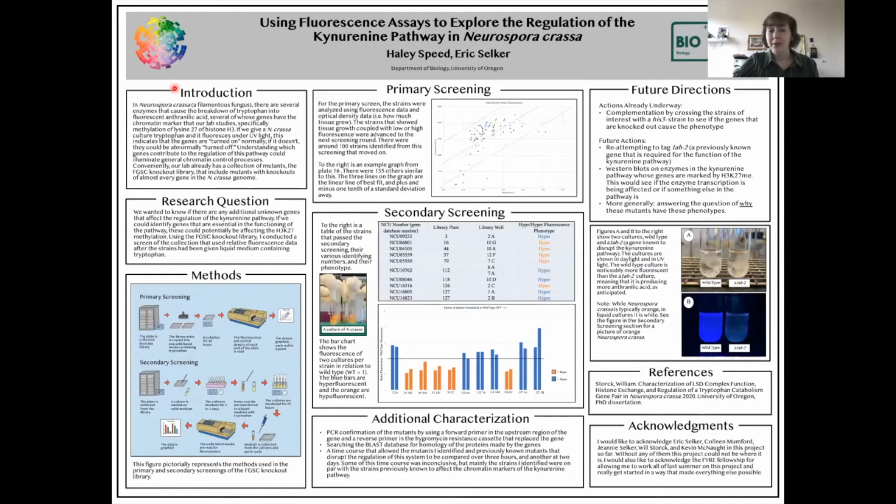Specifically, I study the kynurenine pathway, which is a metabolic pathway that degrades tryptophan into anthranilic acid. Now, this pathway is really easy to monitor because anthranilic acid is fluorescent. So essentially, you can see if the pathway is active based on the presence of fluorescent anthranilic acid or not. In this figure, you can see that this culture is fluorescing, whereas this culture is minimally fluorescent, showing what it looks like when the pathway is active versus not.